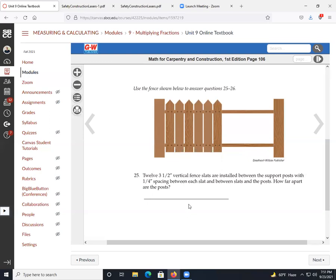Now the spacing, 13 times 1/4. So 13 over 1 times 1/4. We don't have to change a 1/4 because it's not a mixed number. It's a fraction, and there's nothing reducible. So it's 13 over 4. That's 13 quarters. What's the mixed number? 13 quarters represented as a mixed number is 3 1/4. 3 1/4 plus 42 is 45 and 1/4. That is post to post.